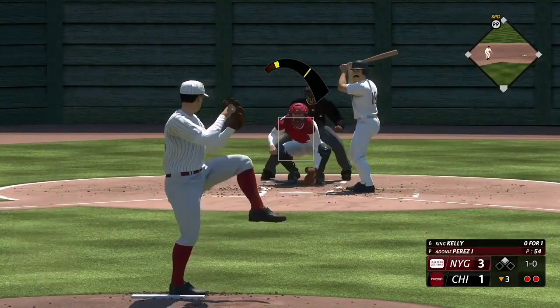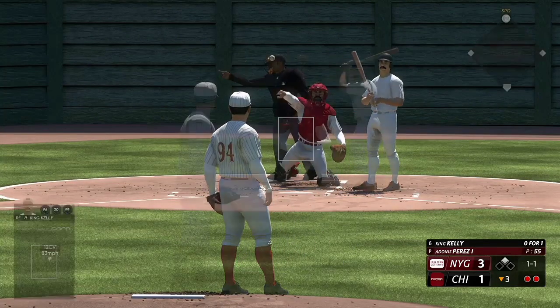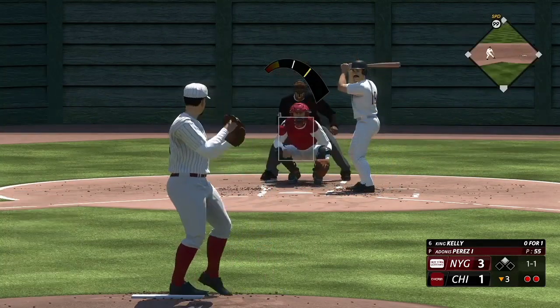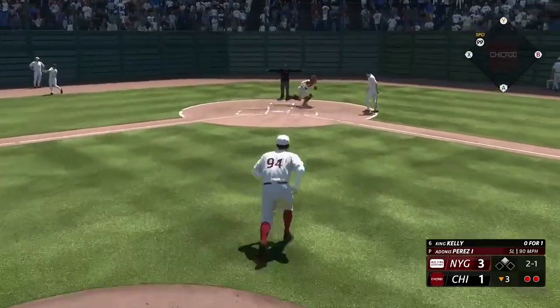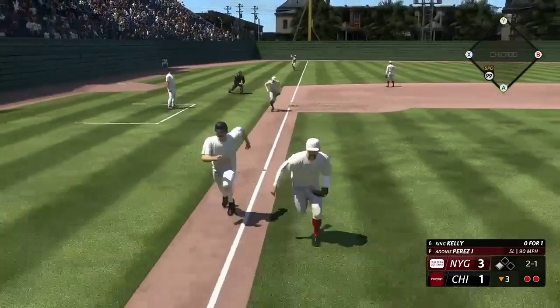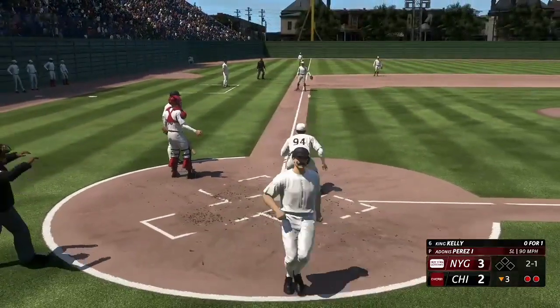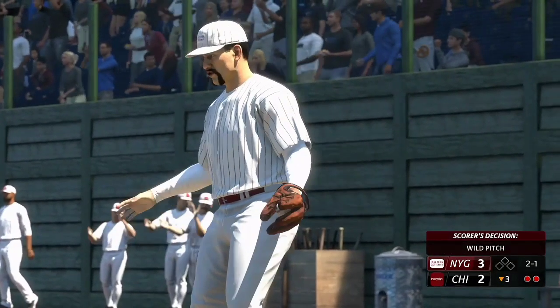Runner at second, two down. And now it's even up. One ball, one strike. Let's go right here. This one in the dirt. Oh, the throw is wild. Henson coming home, and in comes the runner from second to score. A big mistake there.